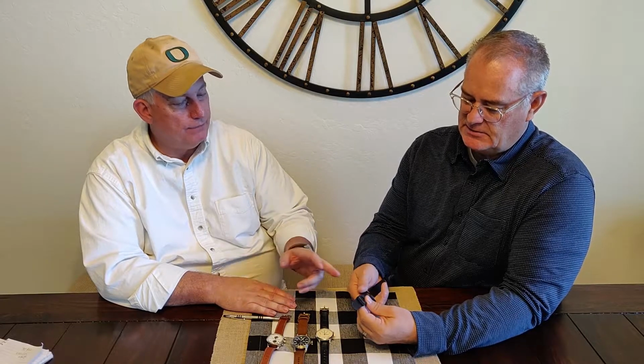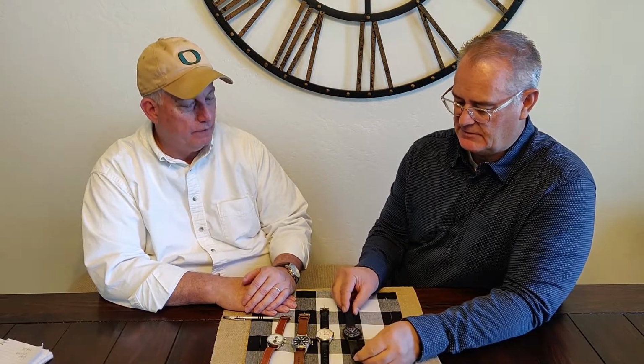Have you had one of these bands before like this? This is my first mesh band, my first black watch. Okay. Or black mesh. And you found that these are pretty easy to adjust? Yes, they are. I don't know if I did it right, but they're very easy to adjust. And they're comfortable. They are very comfortable, and they breathe. So if you live in a hot climate or a humid climate, these are nice to have.